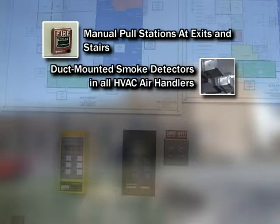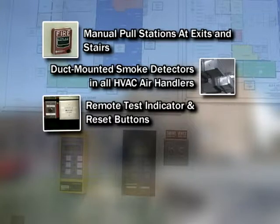Mechanical system monitoring includes duct-mounted smoke detectors to monitor supply-side ductwork of all HVAC air handlers moving more than 2,000 CFM. The duct smoke detectors are provided with remote test indicator and reset buttons. These are located in corridor areas outside the space served by the associated unit and prominently identified.